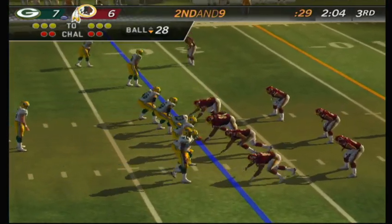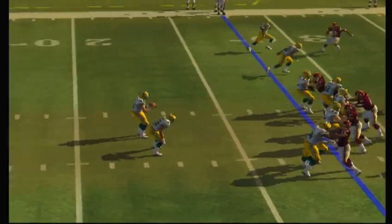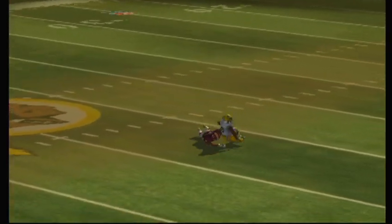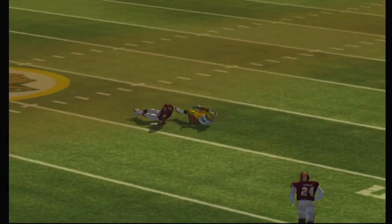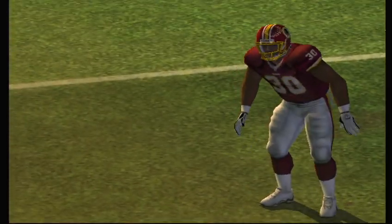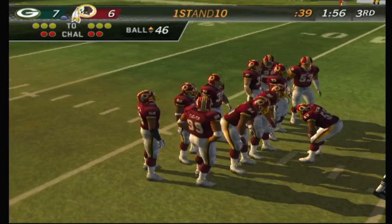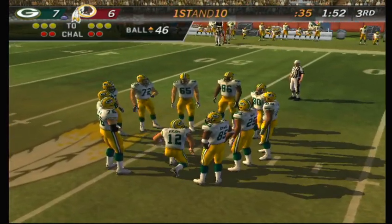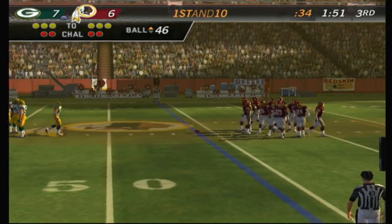Rodgers back in the shotgun. They'll go with a play fake. Launches it across the middle. Number 30 is there for the tackle at the 46-yard line. Can't draw it up any better than that. Textbook first down. Ball on the 46-yard line.